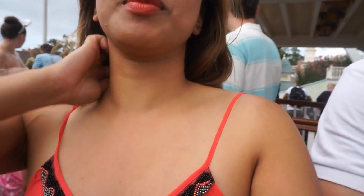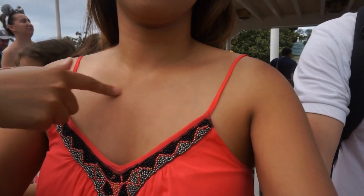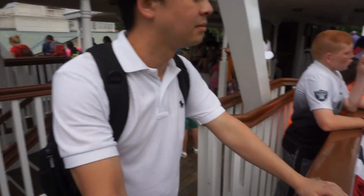I never realized how dark I got, guys. Once I took this picture, look. Here's my arm and here's my décolletage area. It's like 2 different colors. Lawrence didn't really get that tan. You got a little tan, hun.